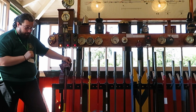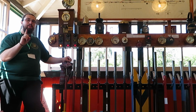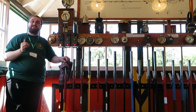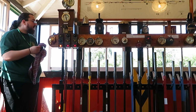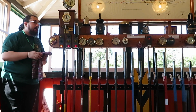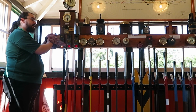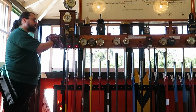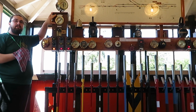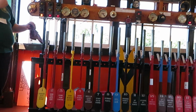They send 1, 2, 3, a pause, and 1. That is a code for a stopping passenger train. And that lets us know that they want to send a train to us. And we say, yes, the line is clear, you're allowed to send that train. So we send 1, 2, 3, pause, 1, back to them, and we move our indicator to line clear. That repeats in their box, they know the line is clear, they can send us a train.